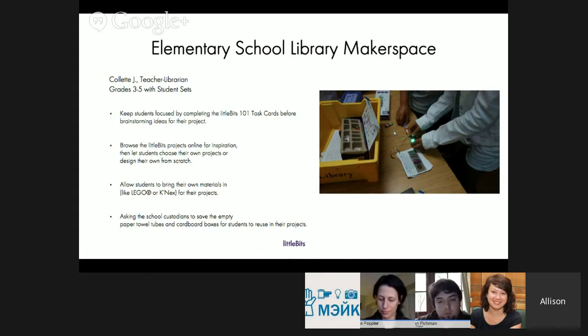We also have an online library of projects and lesson inspiration. So the kids were encouraged to browse and see, is there a project that really speaks to their interests, and then expand upon that. The kids were allowed to bring their own materials, again bringing the home into the library space, their Legos, their K'NEX, their favorite extra materials. We've had kids hack their stuffed animals and make them a little bit more interactive. So it really just unleashes that creativity.